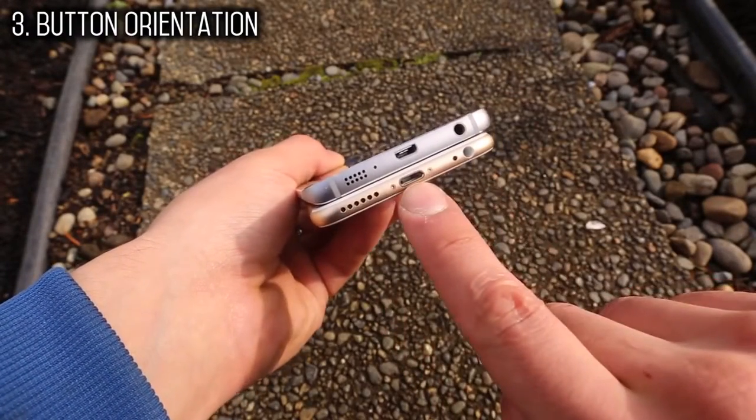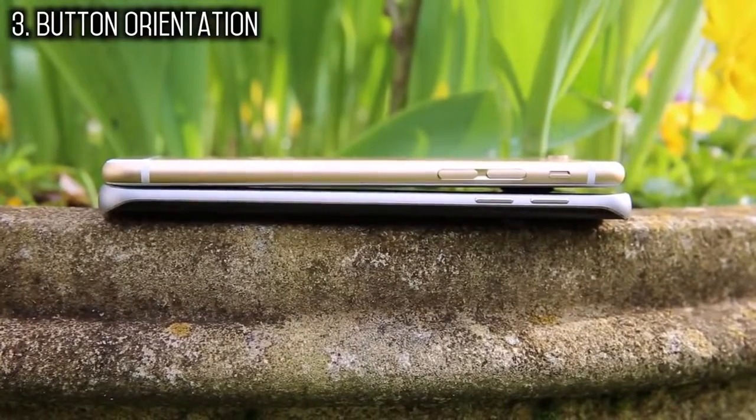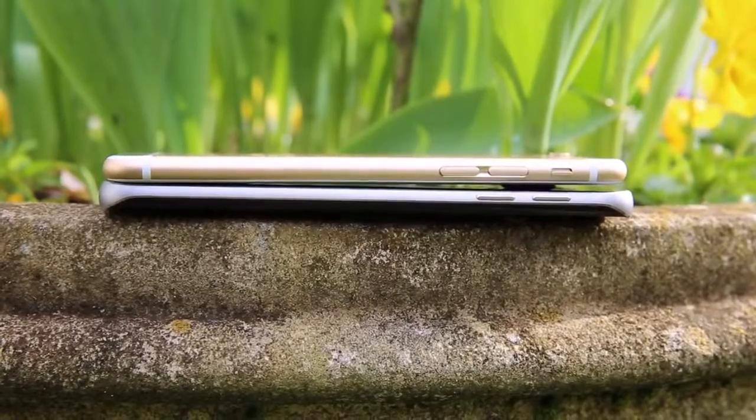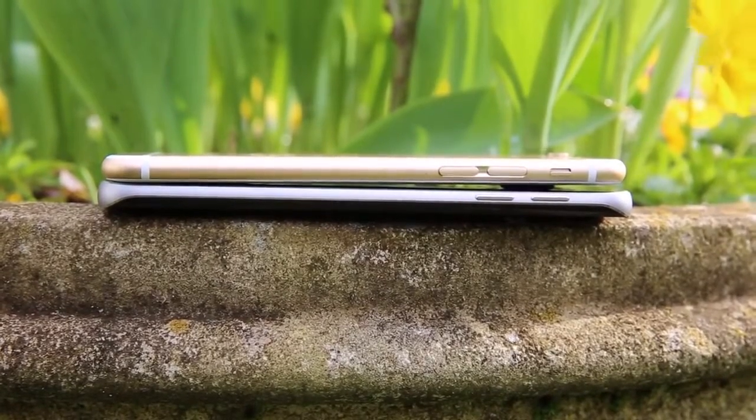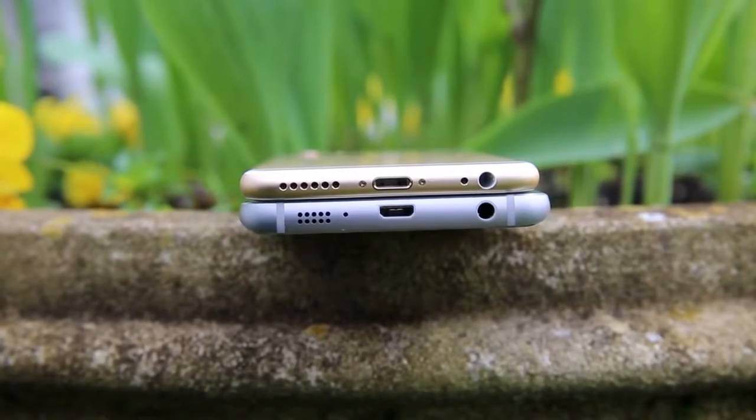So first off, the speaker looks very similar. They moved the jack down below to where it is on the iPhone. The actual volume button has been split in two. It was a single button before, so it looks extremely similar. Overall, all of these have been rearranged to look just like an iPhone.